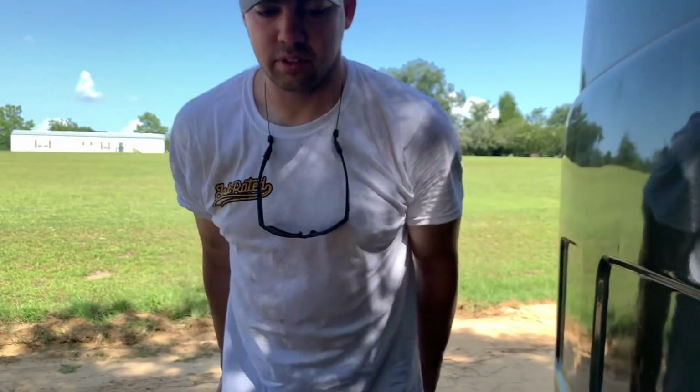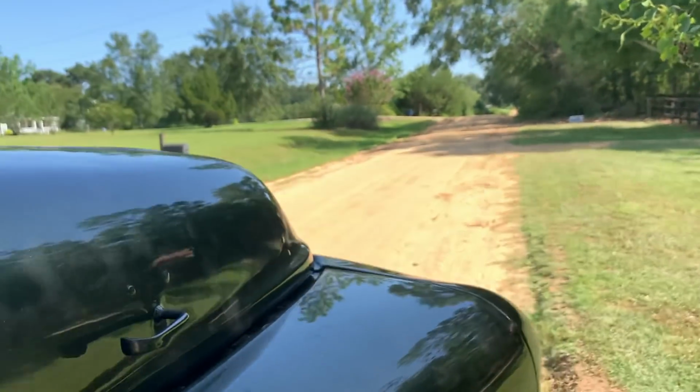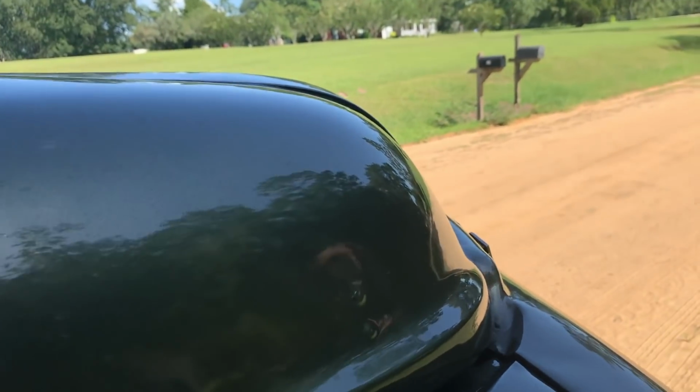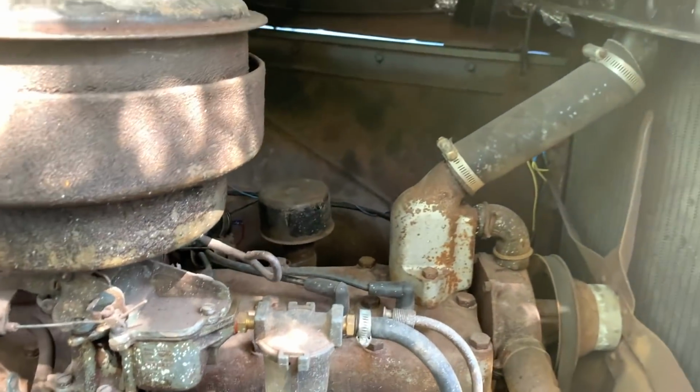This freaking sticky stuff. I'm gonna pop the hood and see. You got gas in that reservoir? Yeah, you got gas in there. Got gas in the bowl. I don't know what it is. I don't know, man. You got gas in it.